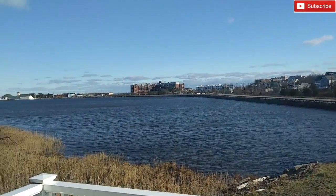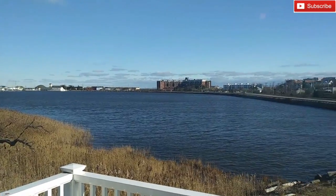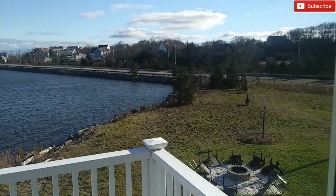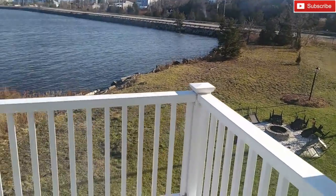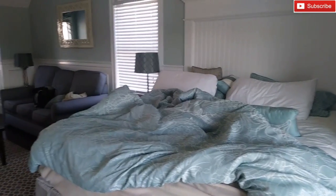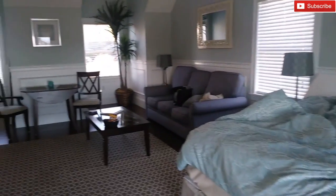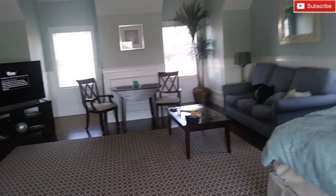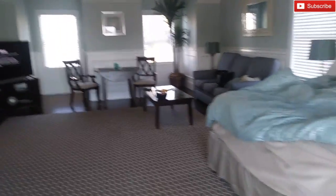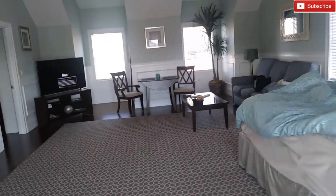Oh my gosh. Like, guys. Oh my god. You can have like a little fire thing over here. We have a little porch. This is a bed, a king size bed. You have a couch. Let me show you how big this room is. Like, you really have to see. It's really huge.